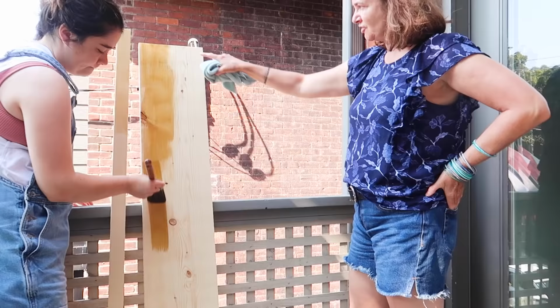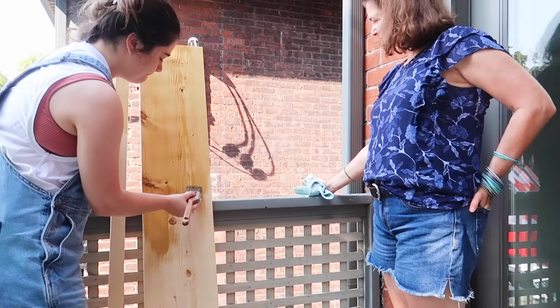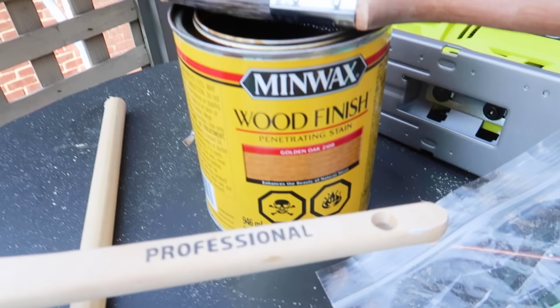It was so easy. It took my mom and I maybe 15 minutes. We only did one coat, but they look so rich and beautiful. We also sealed these shelves with a shellac just to make sure that we could wipe them down and clean them and that they were protected. This is the color. I love it. It's a honey color and it's called Golden Oak.